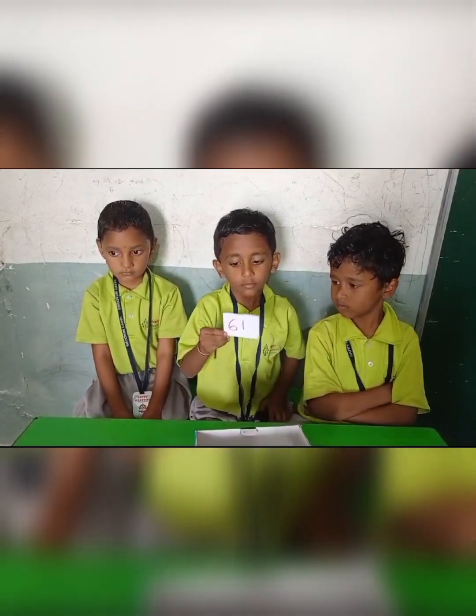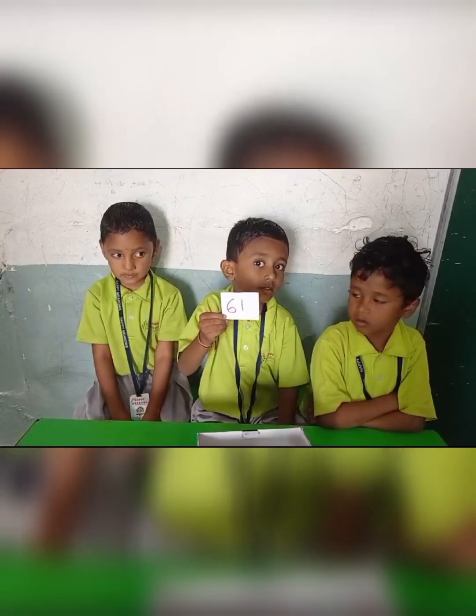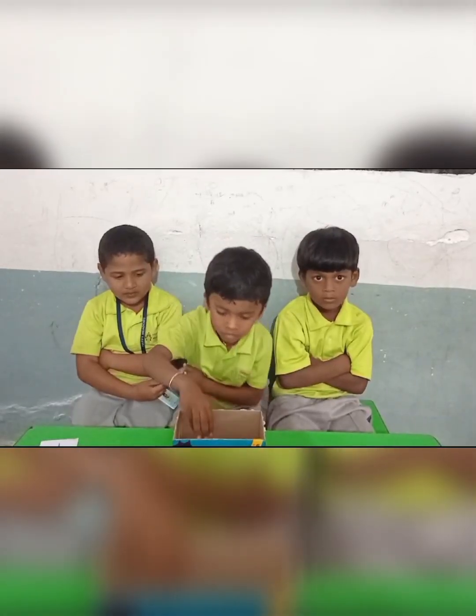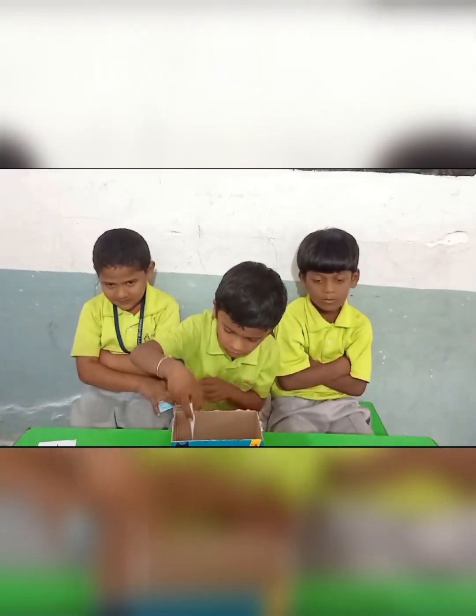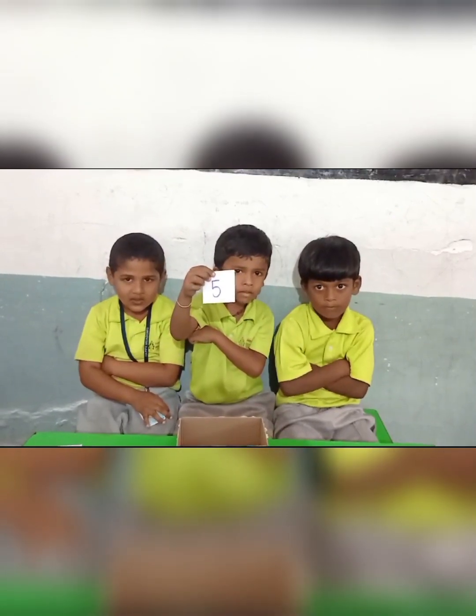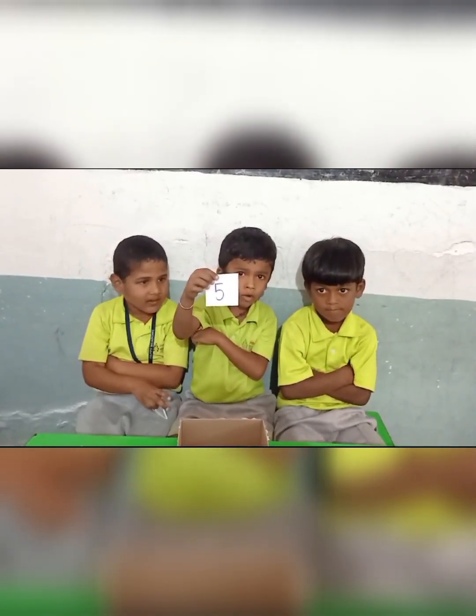Good girl. Siddharth, pick one number card from the box. What is that number? What comes after the number? Good boy. Rohit, pick one number card from the box. What is that number? Five. What comes before the number? Four.